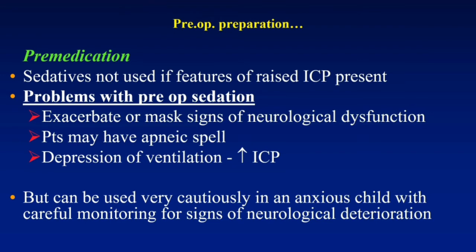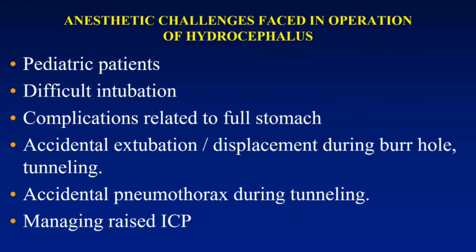The anesthetic challenges faced during operation of hydrocephalus include managing a pediatric patient with all the airway challenges and difficult intubation. Now, complications related to a full stomach, and then a risk of accidental extubation or displacement during burr hole surgery or tunneling. And then there is a risk of accidental pneumothorax during tunneling. And then managing the raised ICP is also a challenge.